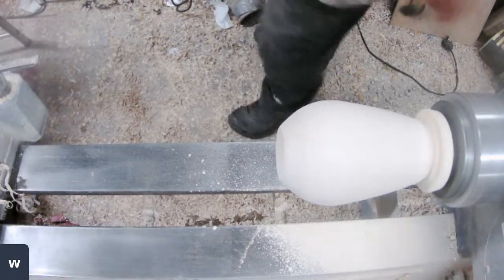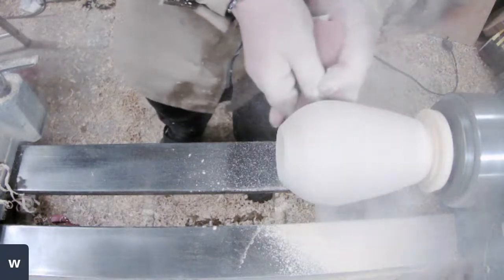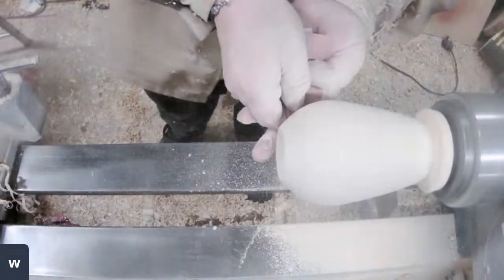Right, I'm sanding this to 400 because I am going to be putting some colour on. It might need another bit of sanding in a minute because I am going to be putting some texture on as well.